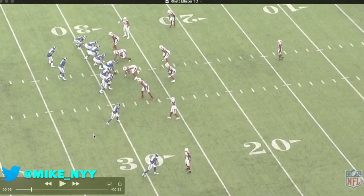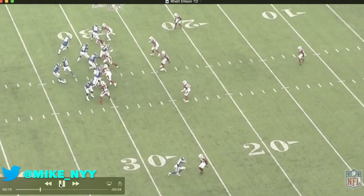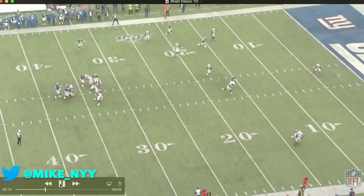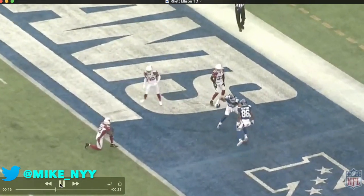This was the Red Ellison touchdown, a very nice throw by Daniel Jones. The Giants really have not ran many seam routes this year with Evan Engram or Red Ellison. They do it right here. It wasn't exactly a seam route, but close enough. Drops it right between the linebacker and the safety.